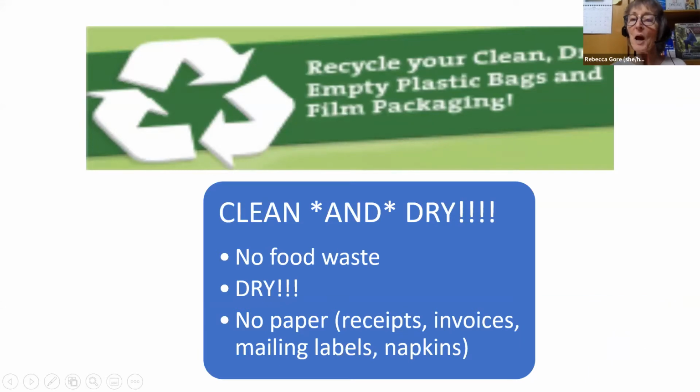So emphasis, clean and dry, no food waste. The bread bags can quite frequently come with breadcrumbs, and that's really not a recycling item. And dry, because if you're getting those breadcrumbs out, you might wash it or rinse it out. And so you want to let it dry off, because if you put a wet plastic bag into the bin, it makes everything else wet, and that causes a problem.